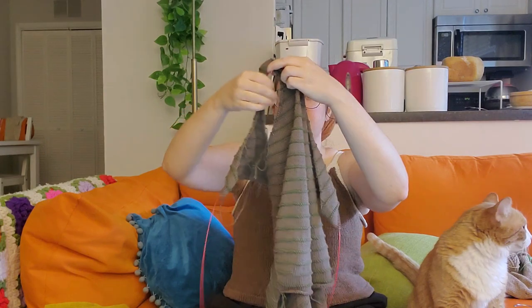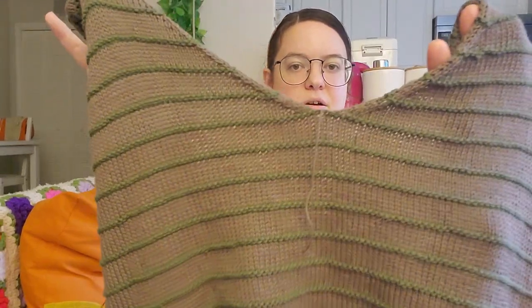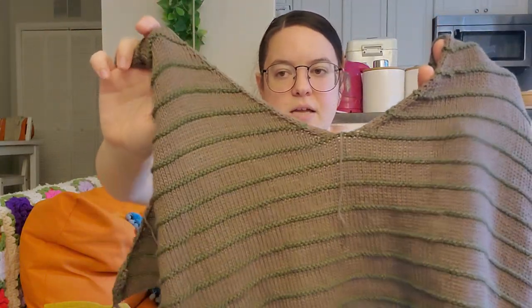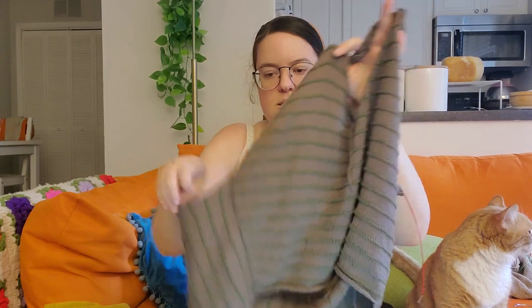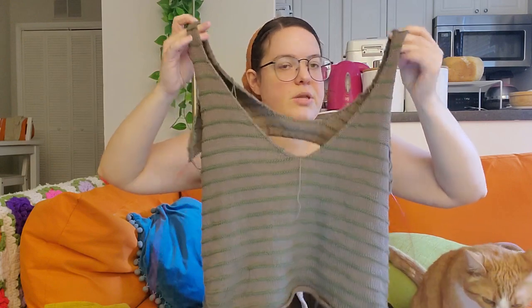I just haven't. Okay, so here's the back. The back is of vertical stripes. The green stripes are the garter, and so they sort of pop out. So I've got the gray background and then the green stripes. And so the back is like this, vertical stripes. And this part is all knit in one go, right? From the top to the bottom.